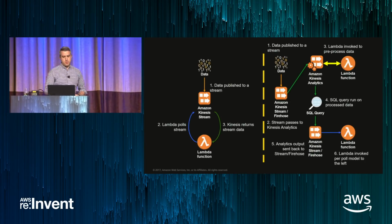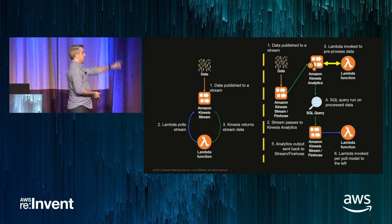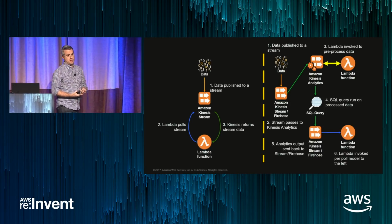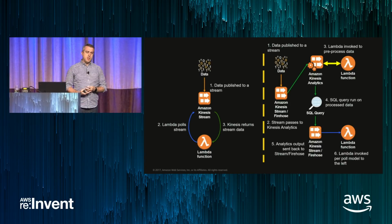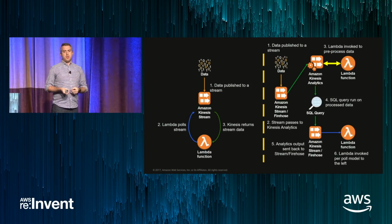Let's talk about some of the streaming analysis capabilities or use cases with Lambda. So Amazon Kinesis, which now has a number of different components to it. It has streams, it has Firehose, it has analytics, and is used for a number of different use cases where you need to do very high throughput ingest of data.